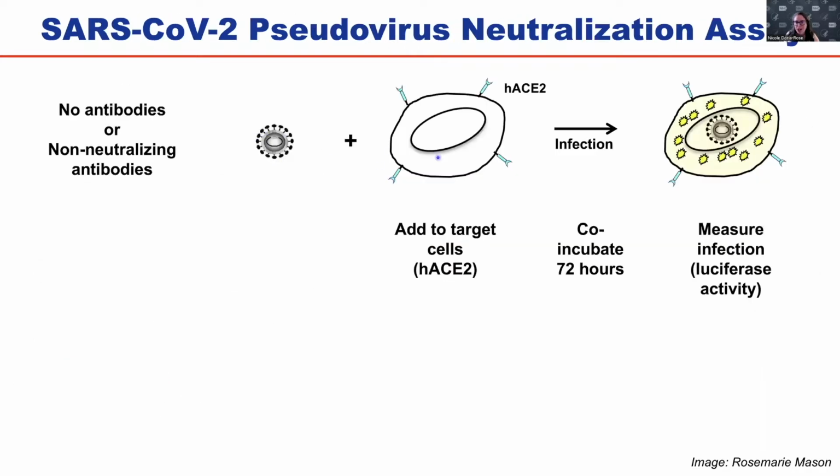pseudoviruses and you put them on target cells that are expressing ACE2, which is the receptor, the protein that the virus uses to enter cells. You let it sit for 72 hours, and then you measure luciferase activity. So you add a chemical also from fireflies, and if the cells are infected, they will light up, and then you can measure the light emission.